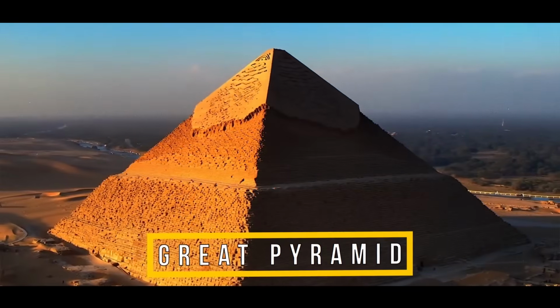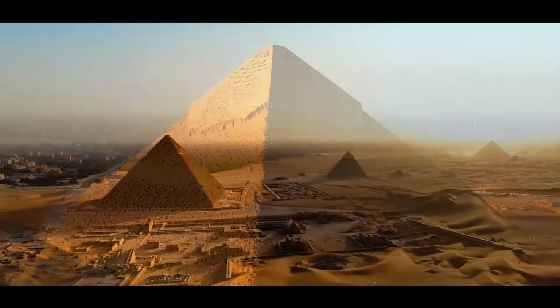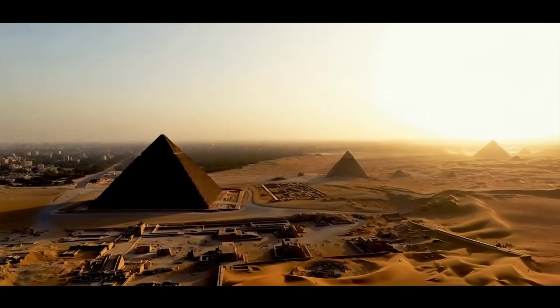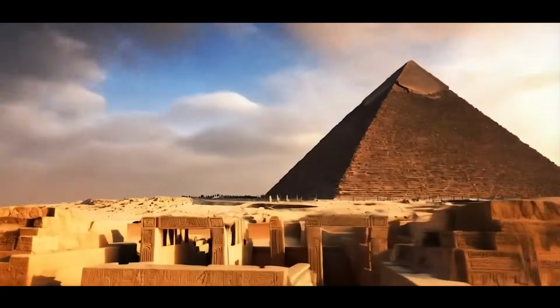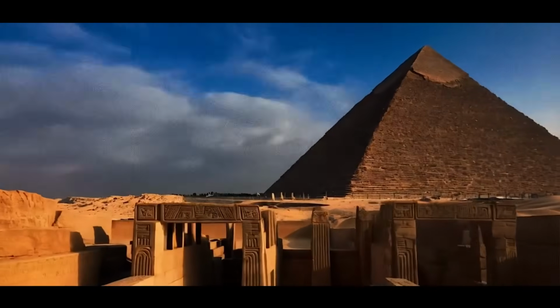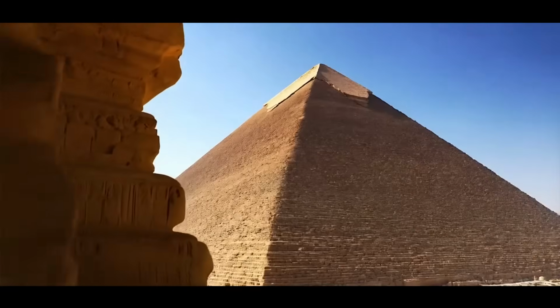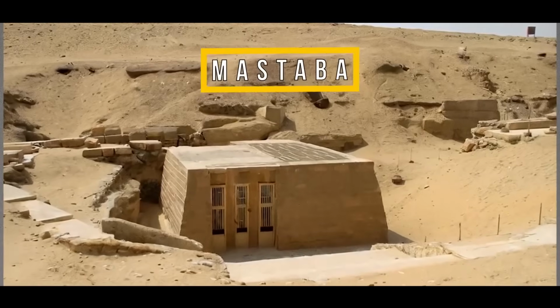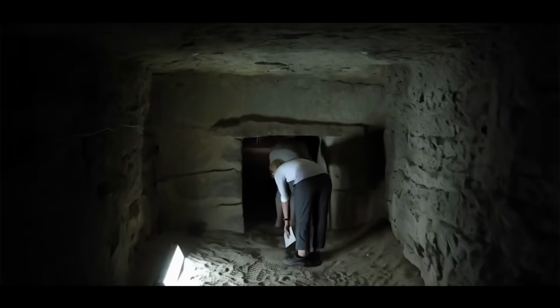The Great Pyramid of Giza is one of the most famous monuments on Earth. But it doesn't stand alone. It's surrounded by an ancient necropolis, a massive royal graveyard filled with tombs and monuments. They belong to pharaohs, nobles, and other high-ranking officials. Most of these tombs are above the ground. They're called mastabas, rectangular, flat-roofed tombs built from limestone or mud brick, and they've been studied for decades.